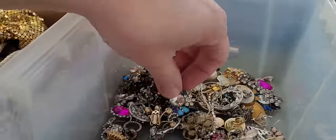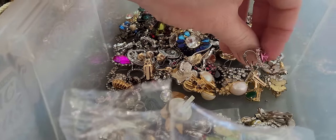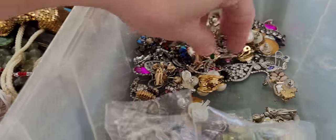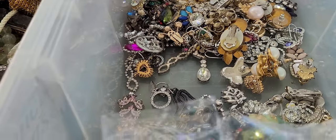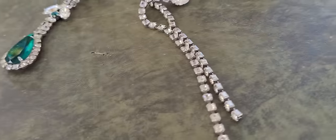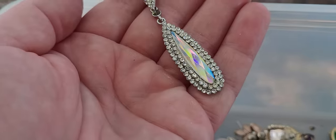Oh really? Trying to find the matches to those earrings that I like. Oh man, there's a lot of stuff here. Found the match to these. Still looking for this one, and that one, and this one. Found the match to this one.